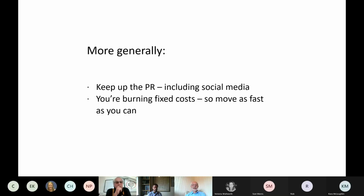The other point is that once you've got past the dreaming stage, you are actually burning fixed costs. You have got things like rent and insurance and heating and lighting, and of course staff costs, all burning away regardless of whether you're doing anything or not. So the incentive is to basically move as fast as you can.